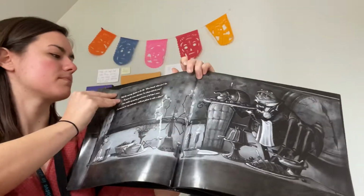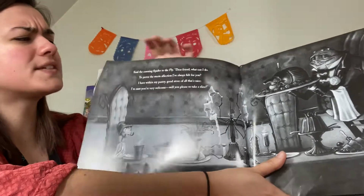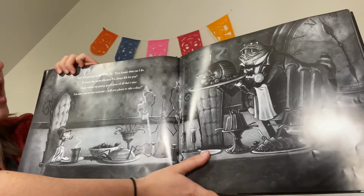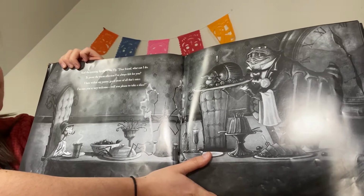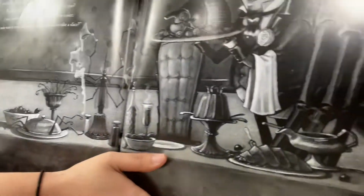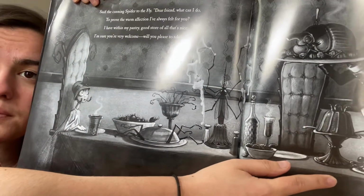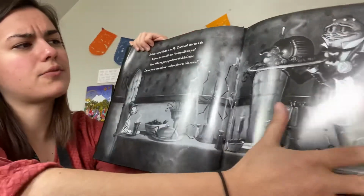This page is done. Said the cunning spider to the fly, Dear friend, what can I do to prove the warm affection that I've always felt for you? I have within my pantry good store of all that's nice. I'm sure you're very welcome. Will you please to take a slice? Look at what they're eating. Another bug. Oh, look at her at the table. Her face is hard for me to read. She looks a little bit scared.